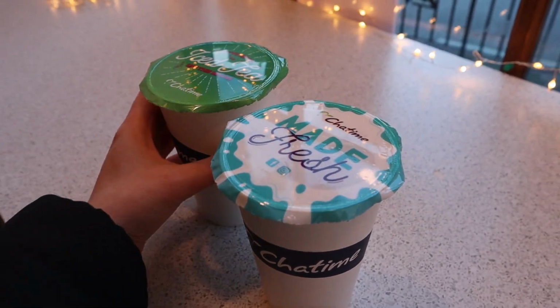We are waiting for the tour to start. It's going to start in about 20 minutes. So we found this boba shop, Chatime, very, very close to where the tour starts. So we're getting some hot boba tea. Nice.